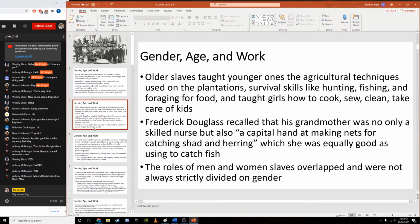And Frederick Douglass, if you recall, mentioned that his own grandmother was not only a skilled nurse, but also, as he put it, a capital hand at making nets for catching shad and herring. And shad and herring are just different types of fish. But she made fishing nets. And he also mentioned that she was equally good at using the net as she was at making it to catch the fish.